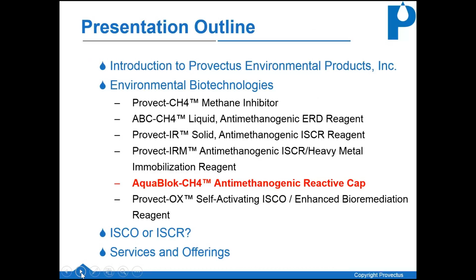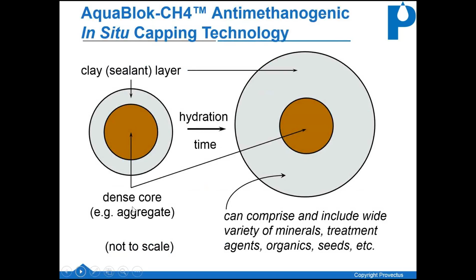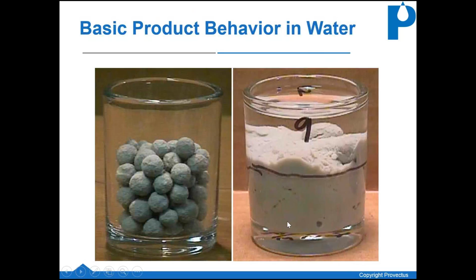I'll wrap this up. AquaBlok, you may or may not know about that. That was an application that we pulled together with the AquaBlok company. What they have is a rock that they surround with bentonite. You put that rock through a water column, the bentonite swells pretty quickly, and you get a very competent, very impermeable cap within a matter of hours. So those are the rocks.